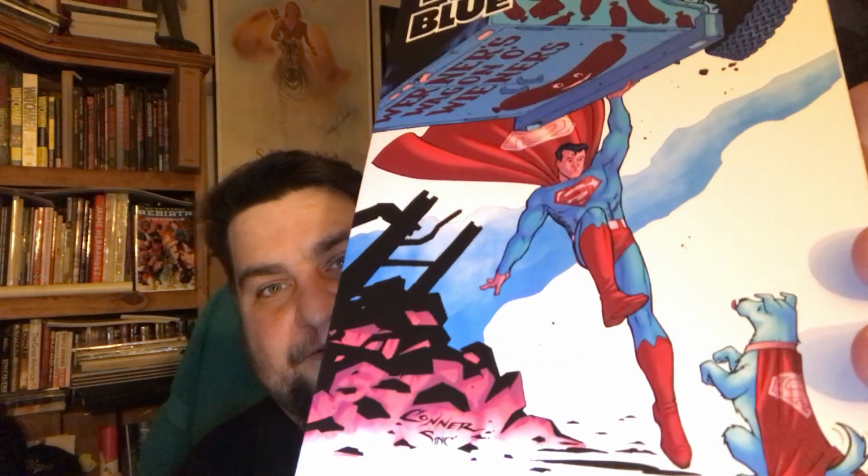And then Superman Red and Blue number 5. This is an Amanda Conner cover featuring Krypto. I just thought this was a really fun cover. But these Superman Red and Blues, these are $6 books, so, you know, deluxe format. Nice to have those. So yeah, got all those.